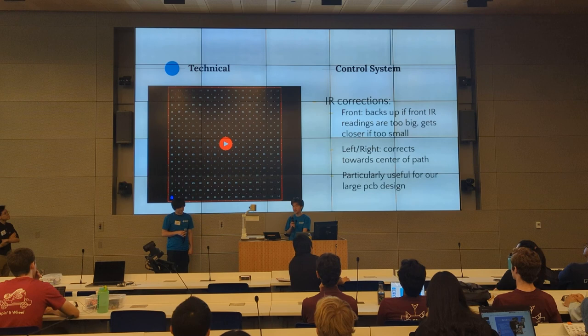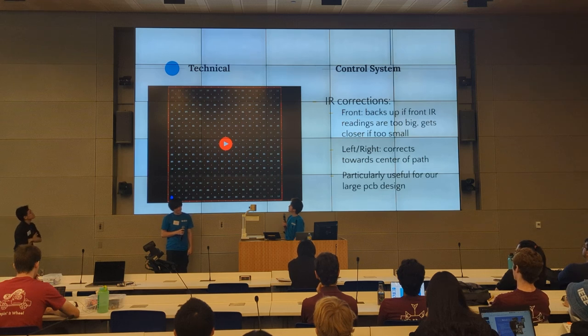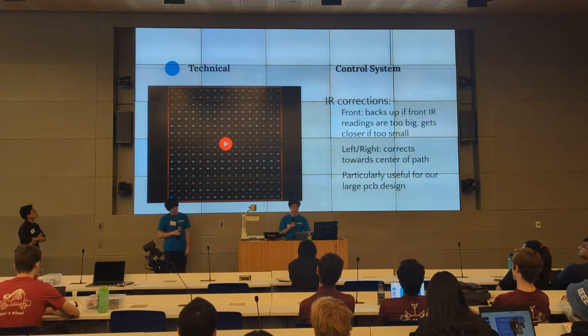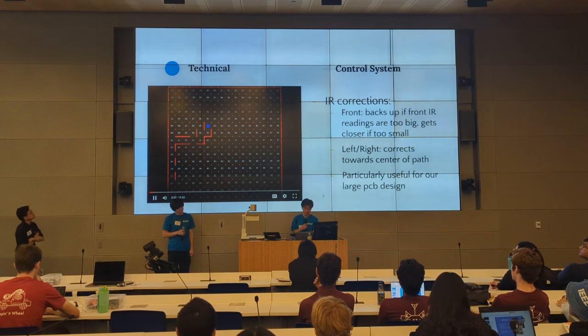So our rat can basically be broken down into two parts, the software and the hardware. For our software, the algorithm that we use to solve the maze is called flood fill. And this is a little video of it going, essentially.